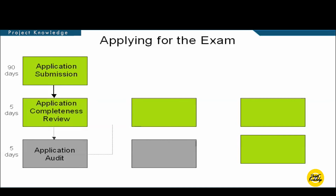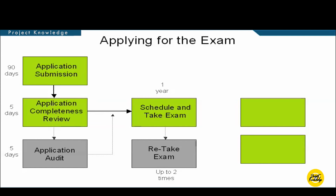Once your application has been approved, you'll submit payment for the exam and schedule an exam date. Computer-based testing is scheduled through Prometric, as we've mentioned a few times, and PMI will provide you with a PMI identification code that will allow you to schedule this test with Prometric. At this stage, you have up to 1 year to take and pass the exam. If you fail the first time, you can retake the exam 2 more times during that 1-year time frame. And if you pass, congratulations, you're certified.